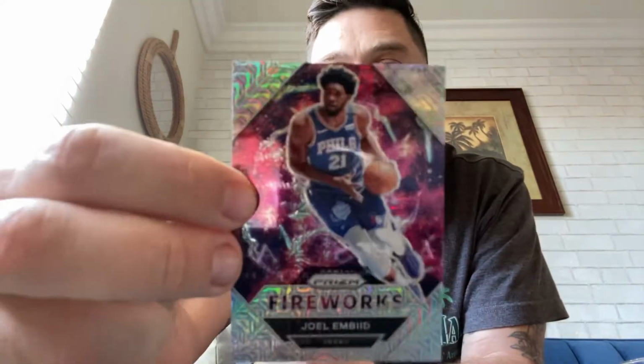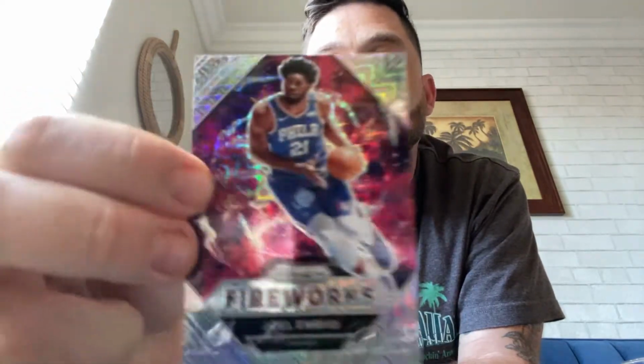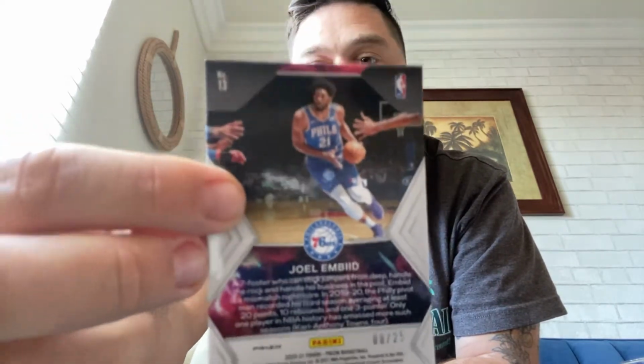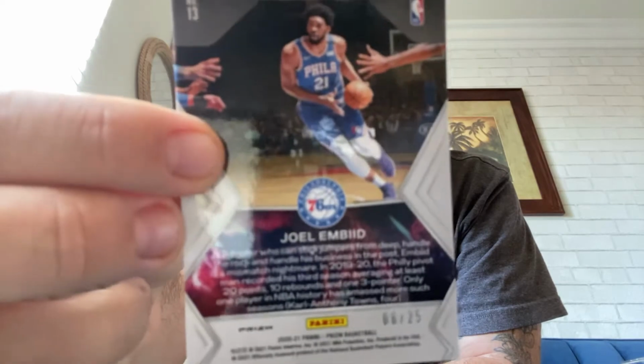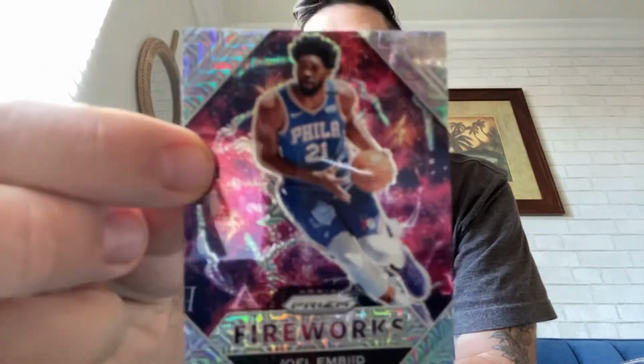Next card was an auction that I won. It's a Mojo, numbered to 25, Embiid. Just a beautiful card. I love these Mojos. Can't wait to get this into PSA and have it protected in that holder, even if it's a 9. Hoping for a 9. Love a 10, but you know, no 8s. No 8s.